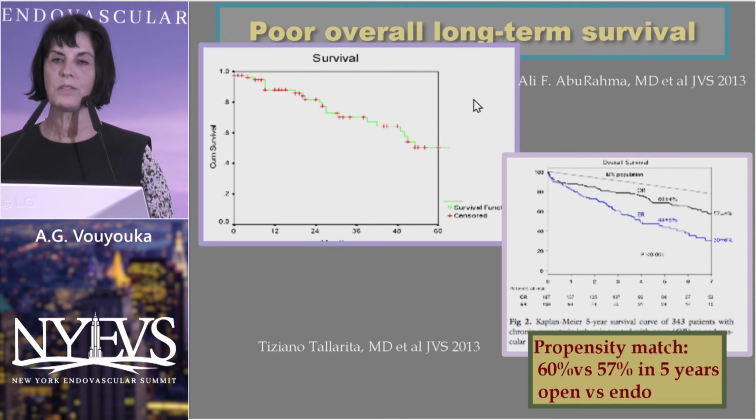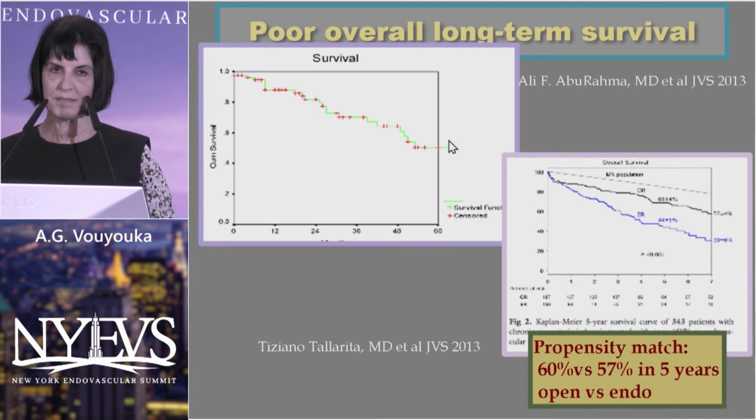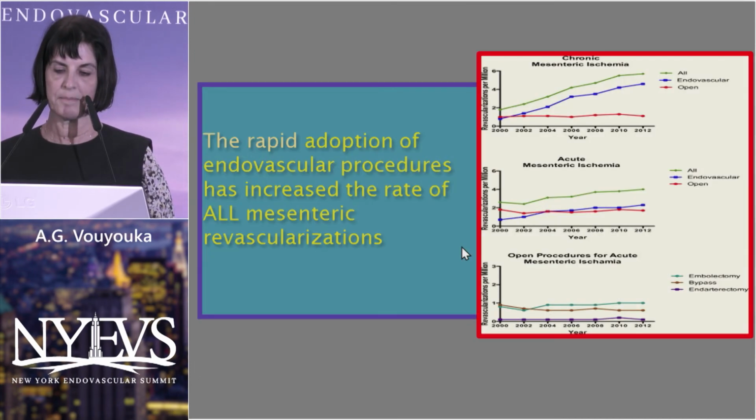The overall long-term survival for those patients is low, at around 50% in 5 years, like a bad cancer case. For matched populations, the survival is the same for patients who receive an endovascular procedure or open, and more importantly, the freedom from mesenteric-related deaths is the same.